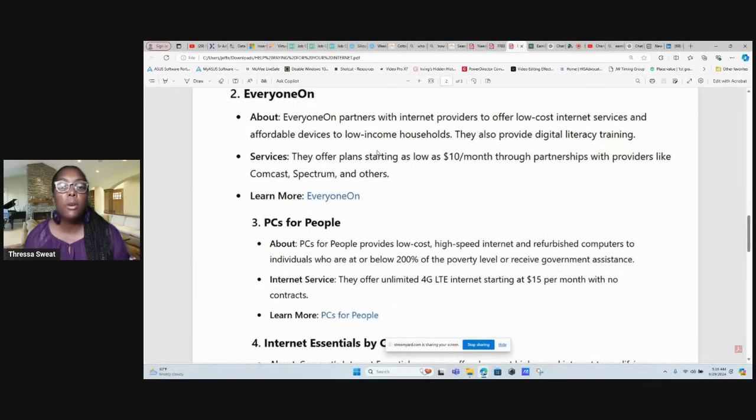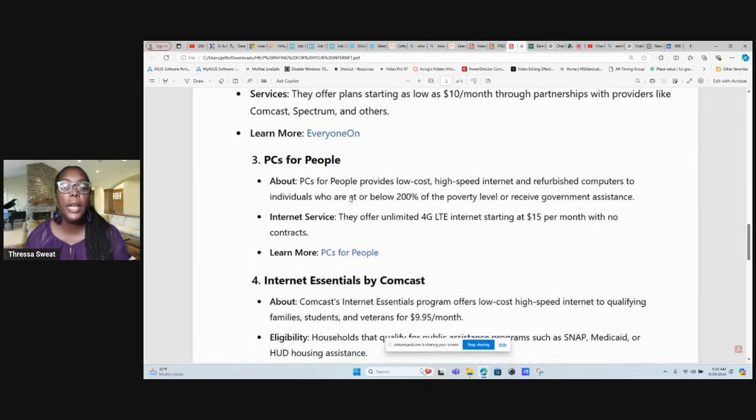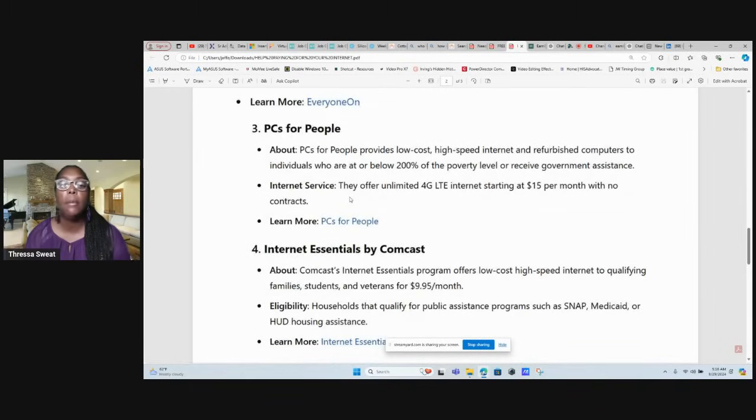Everyone On partners with internet providers to offer low-cost internet service and affordable devices to low-income households. They also provide digital literacy training. They offer plans starting as low as $10 a month through their partnership with providers like Comcast, Spectrum, and others. Just go to Everyone On and do your research. Reach out to these people and ask questions to get help if you need help getting internet or getting your internet paid.